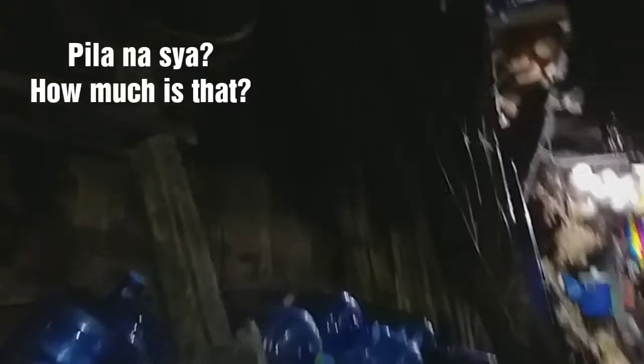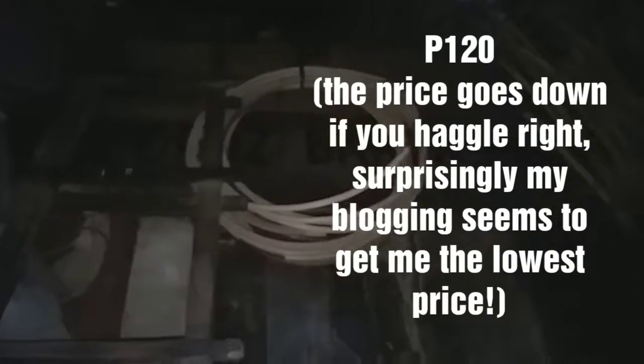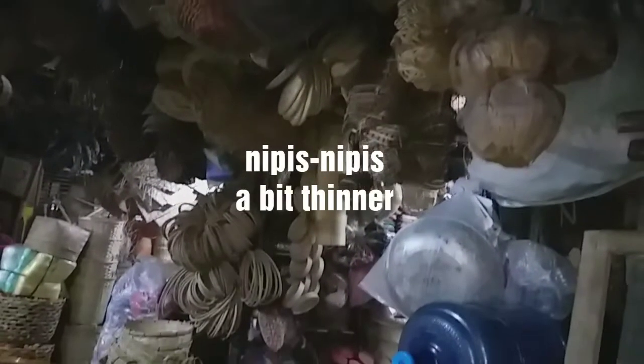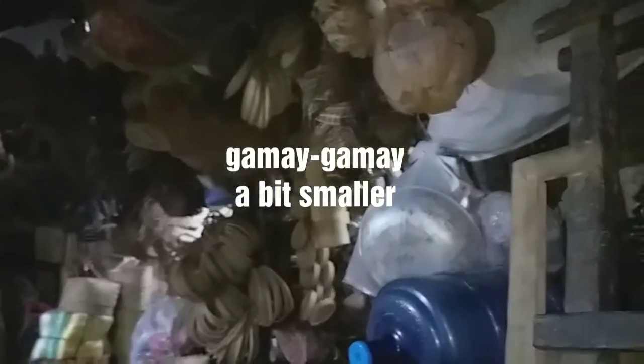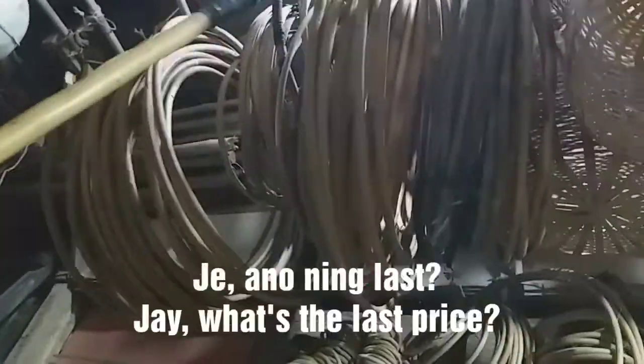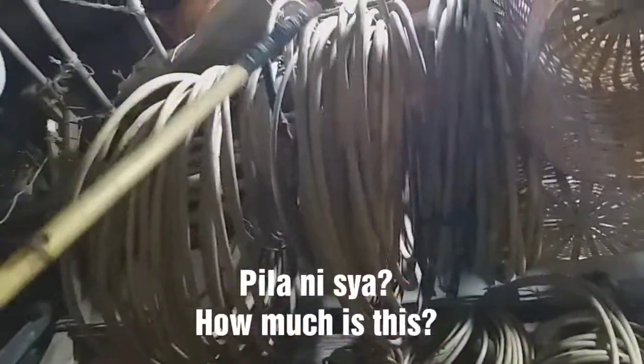How much is it? Oh, it's dark. 150. So it's quite dark. But how big are they? 120. If I haggle, that's 120. The thinner ones, the smaller ones. My budget is limited. How much is this? How much?